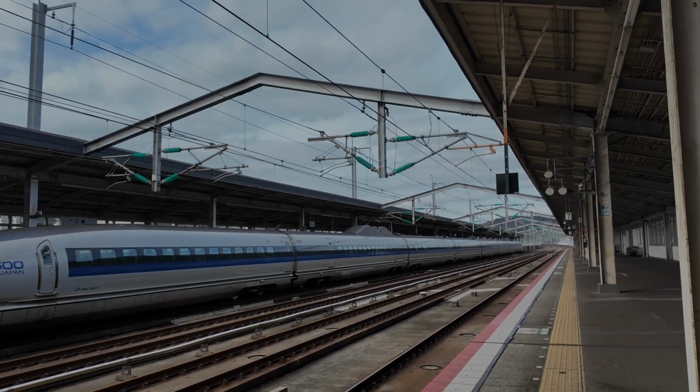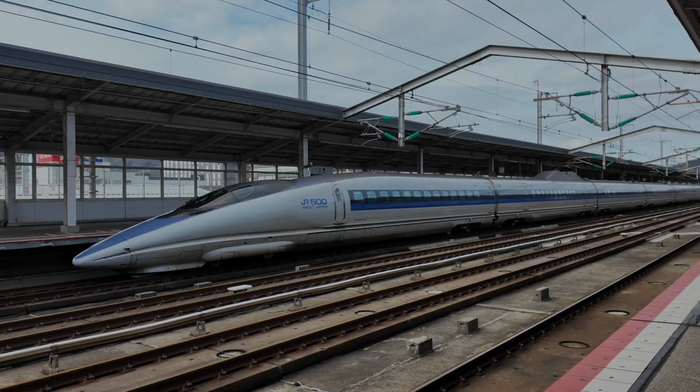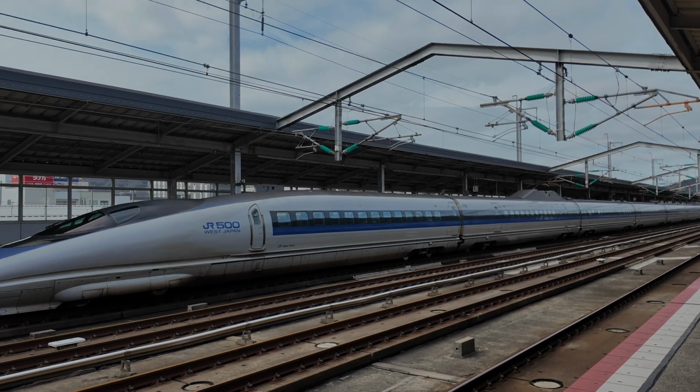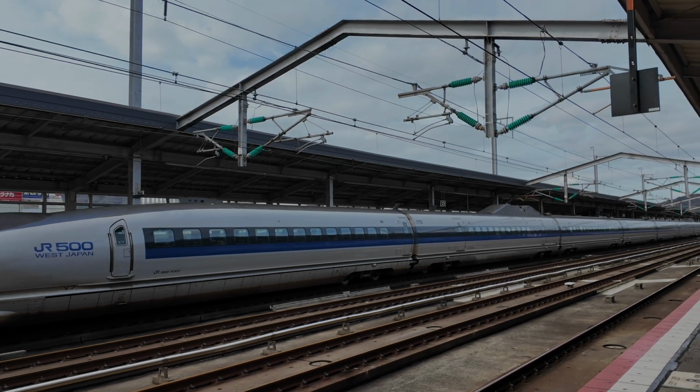The 500 series trains may not run on the most prestigious services anymore, but there's no doubt that they're one of the most, if not the most, popular Shinkansen types around.